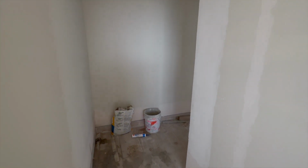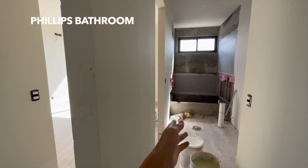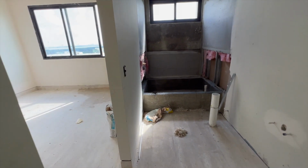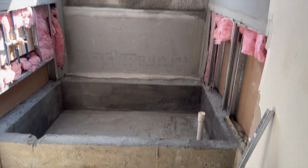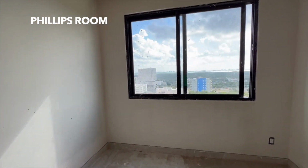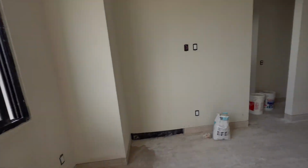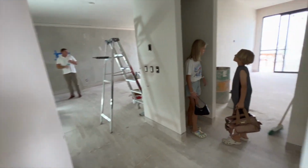Then go to see Philip's room. Here is a bathroom for Philip. We created a special bath for us, more useful. Okay. There is a room, ocean view, it is a penthouse, that's why it's gonna be such a beautiful view.